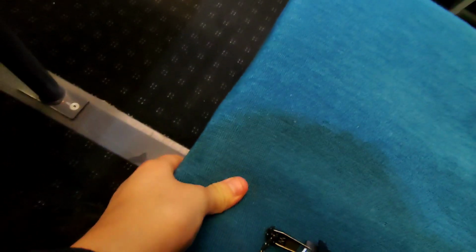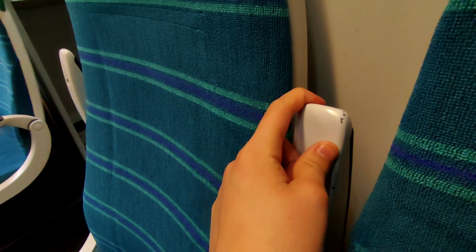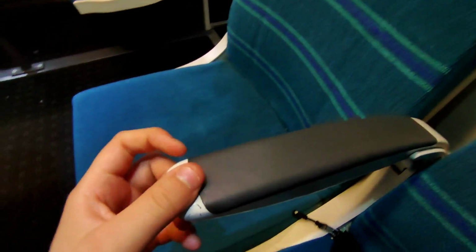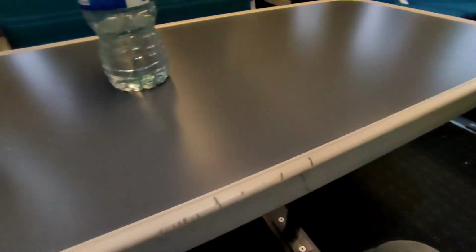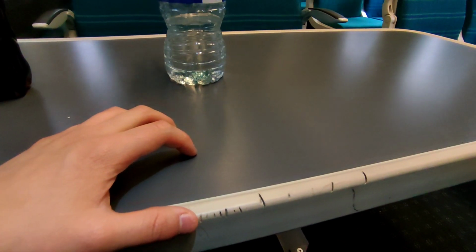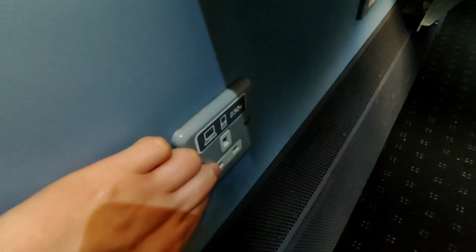Time for a seat tour. The comfort of these seats is, well, very poor. They've been nicknamed the ironing board seats for good reason. At least you can find armrests as well as a large table to do your work on or eat. Down here, you can find a plug socket to charge your devices. Unfortunately, there's no USB port, so remember to bring your plug.